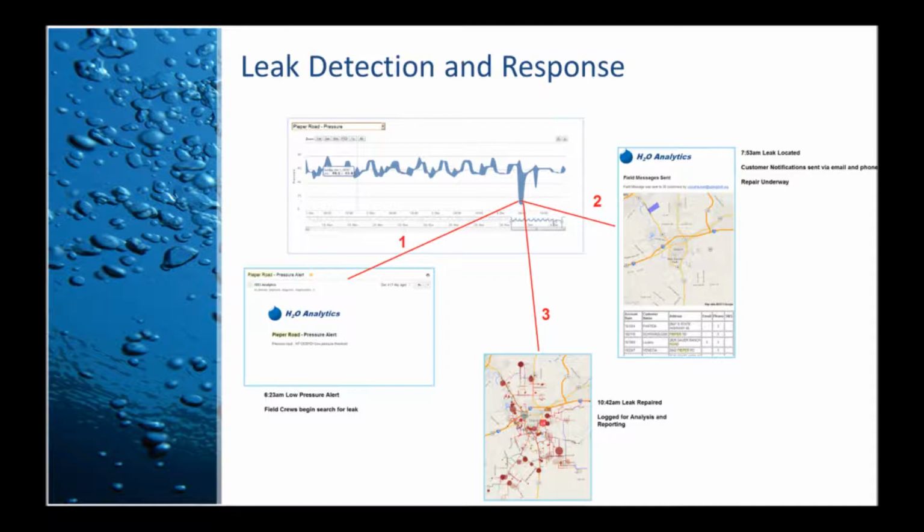This drove automated text messaging and email notifications to the management team at the utility. And they were able to roll trucks and very quickly find where they had the leak. And then in the upper right here you see where they used our field notification module to send a proactive outbound communication to all the customers in that area, letting them know that there was a leak, that they were aware of it, that they were on site to make a repair as quickly as possible.